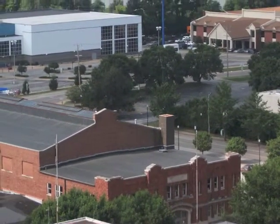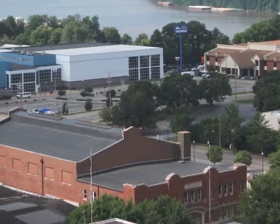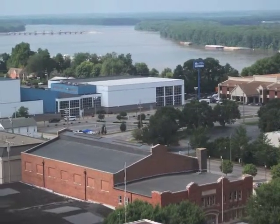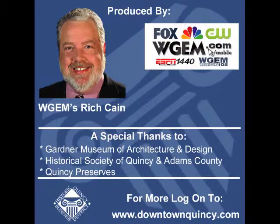It's easy to see that the armory was an important part of the citizens of Quincy. During its years in commission, it is said that the structure was one of the most practical in Quincy, and its benefit to the city was assured even before its construction.